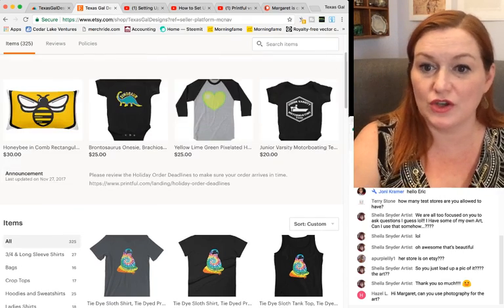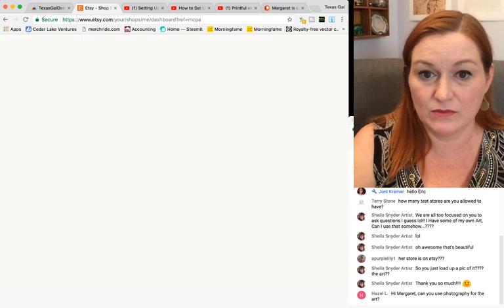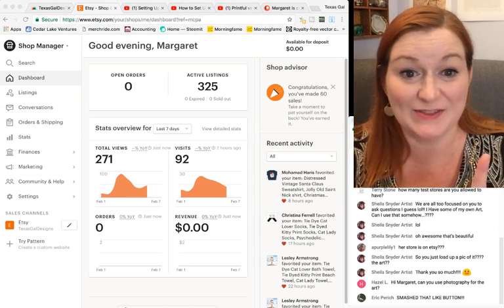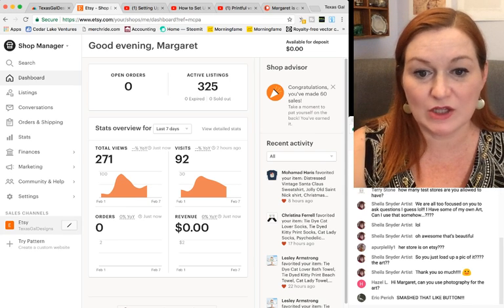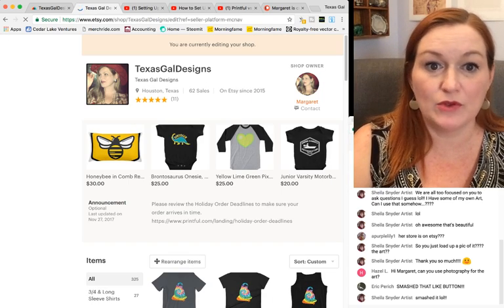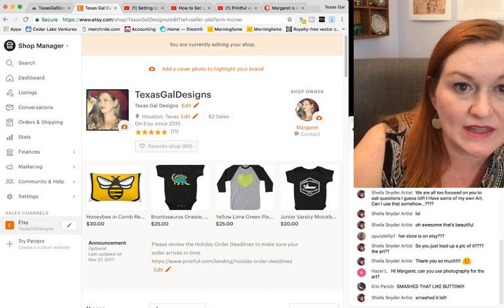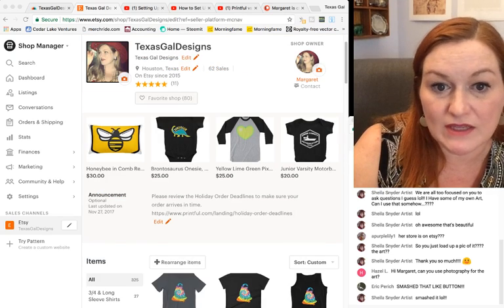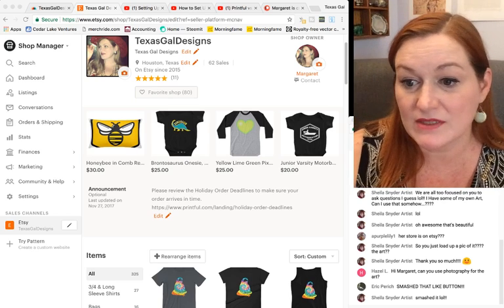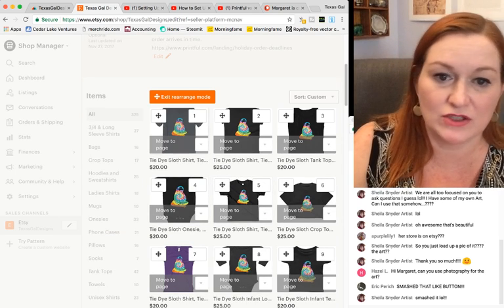So what you can do is you'll come over to your shop manager, and over here, trust me, it took me forever to find this when I was looking for it. You'll come over here to where this little pencil is, and you will click the pencil. When you do that, it pops up your store, and it says rearrange items. Can y'all see that on here? Oh, let me scroll down so y'all can see it. So right here where it shows this little 4-way arrow, rearrange items, you can click on that, and then it'll show your items and it'll say move to page whatever, right?